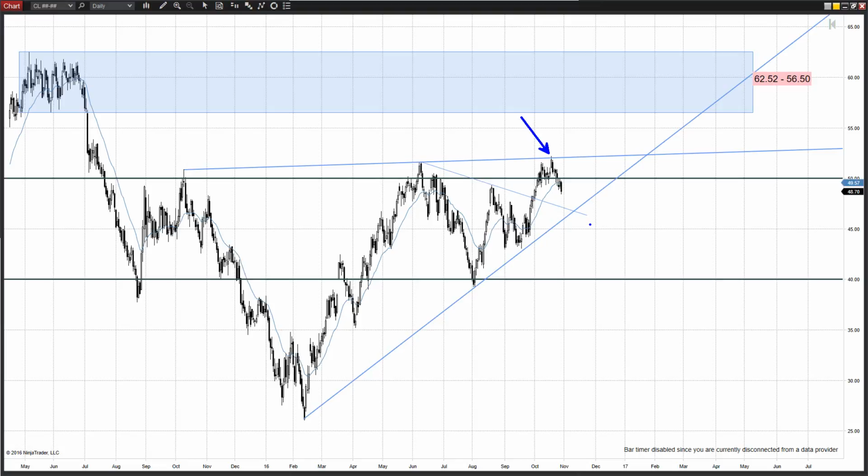But the way that looks right now, although I would love to be a buyer and maybe in the long term you can get away with it, I think in the short term you're better off looking for possible selling opportunities until we find another area of support.